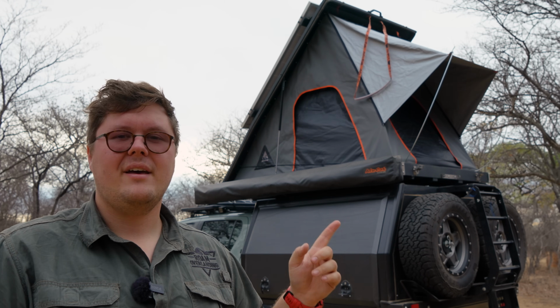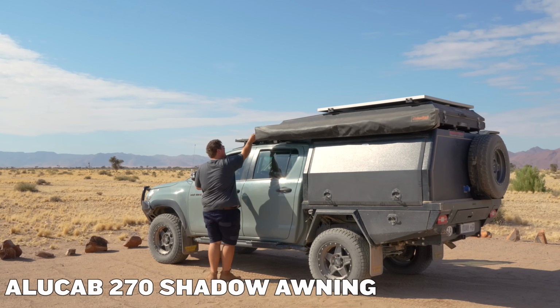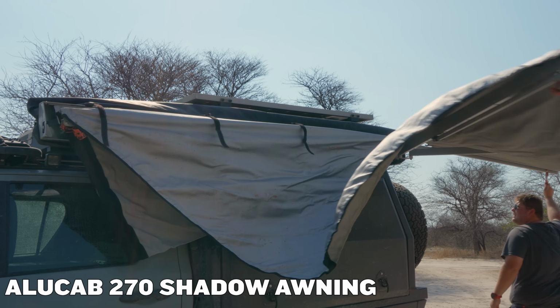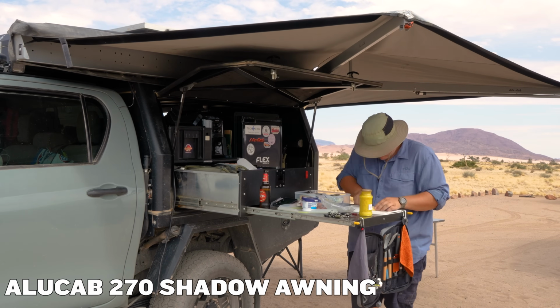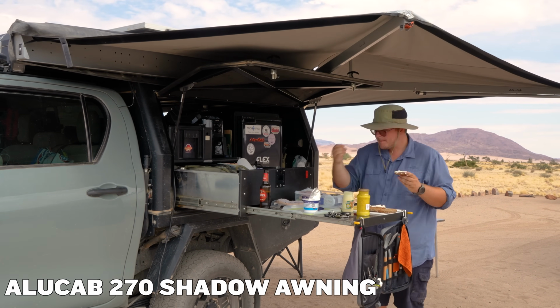Now speaking of weather, there's also the Alucab shadow awning, the 270-degree awning that wraps around the vehicle, and that has been brilliant. It's made of this reflective material which helps bounce away some of the heat, and you really feel it. And also it sets up nice and high. It's got the little leg that you kick up which helps with a bit of moisture and rain and stuff like that, but I also find it elevates the ceiling height, and that helps make it feel a lot cooler underneath the awning, which is really nice on those days when it's just cooking.